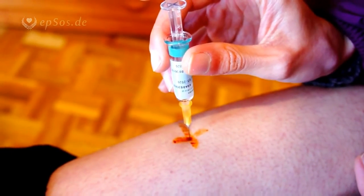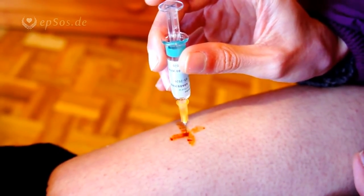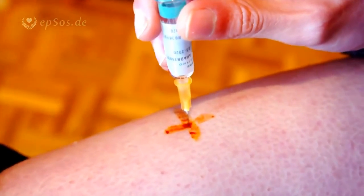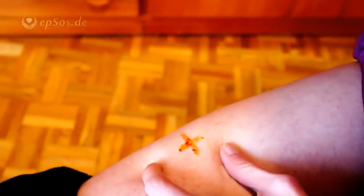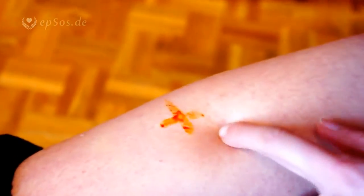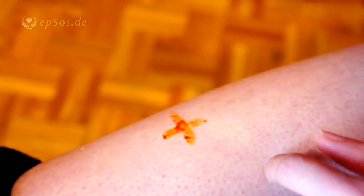Another adult doing vaccination. Yes. A bit more into the muscle. Yes, this adult is not sure. No. Come on.